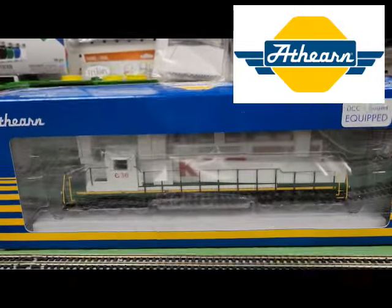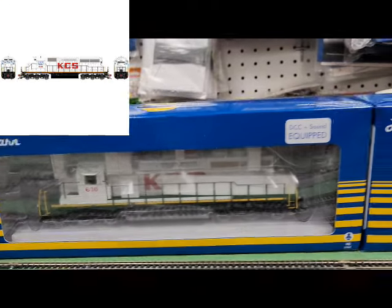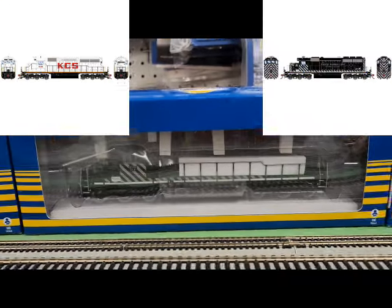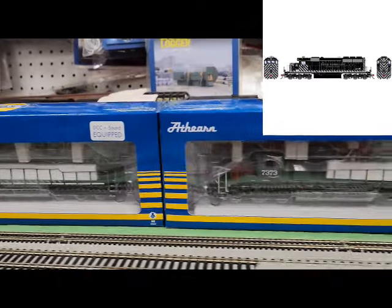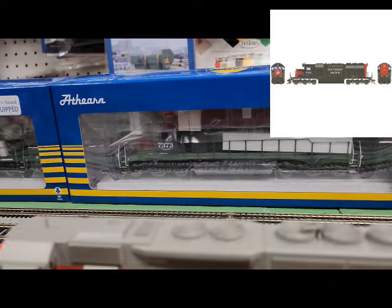Speaking of more trains, we have some more diesel locomotives from Athearn that we're going to check out. We have some SD40s for your consideration. Once again, Athearn puts these in sealed factory packaging for quality, so I didn't take a bunch out. But I have the, what was that? That was the KCS. I have here the Pacific Harbor Line.